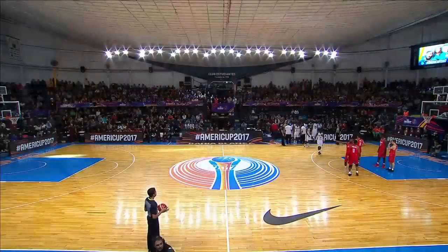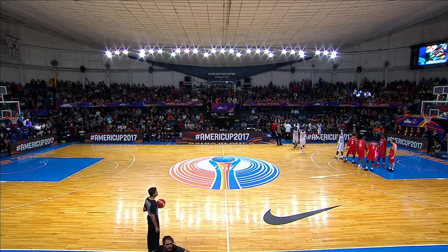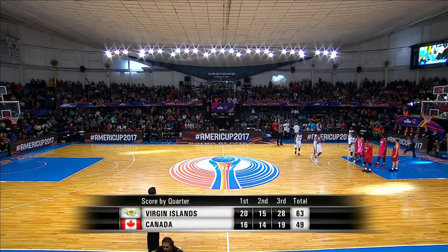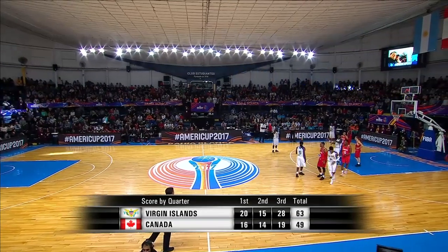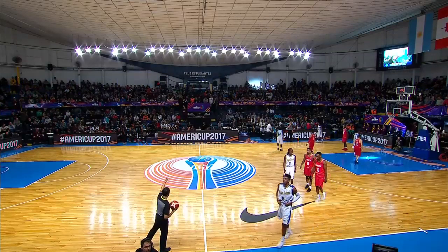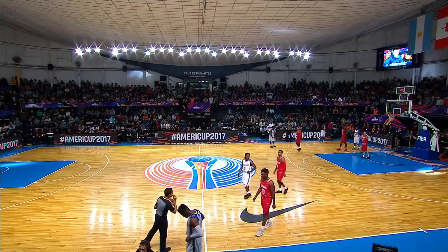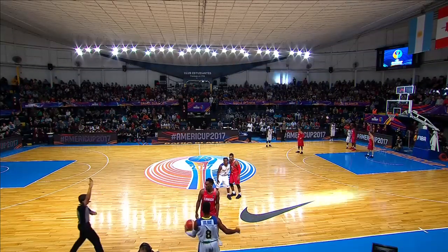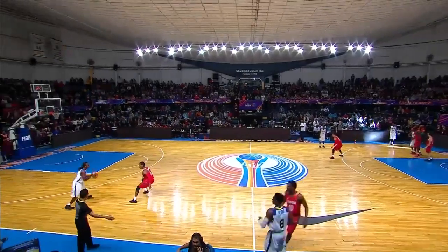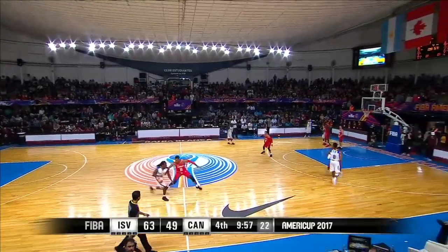Ready for the last quarter. 63 over 49, winning the Virgin Islands over Canada. And coach, do you think that Canada still has any chance? Well, they have to play a lot better. Coming into this fourth quarter, Canada is shooting 30% from the field, 33% from two-point range, 26% from three-point range. Much too low. They had their best scoring quarter of the game, and it was only 19 points. And the other problem was that the Virgin Islands had the best offensive quarter of the game, 28 points. Yes. And now the lead has ballooned to 14 points starting the fourth quarter.